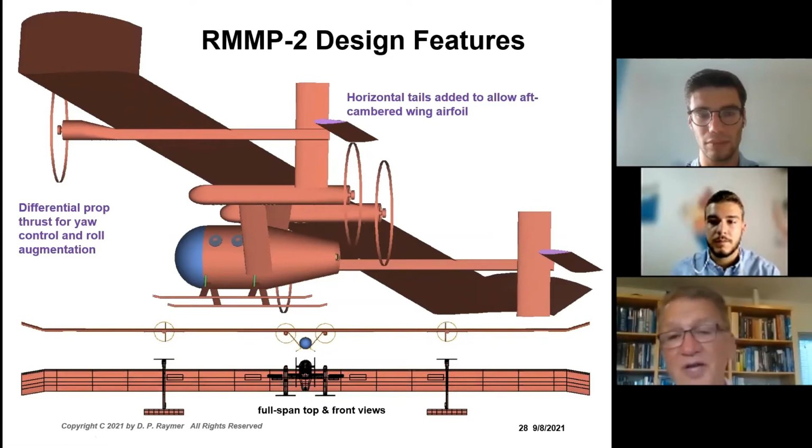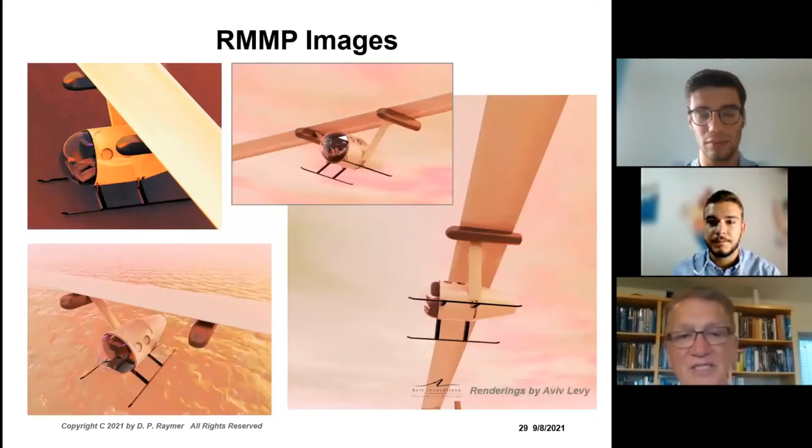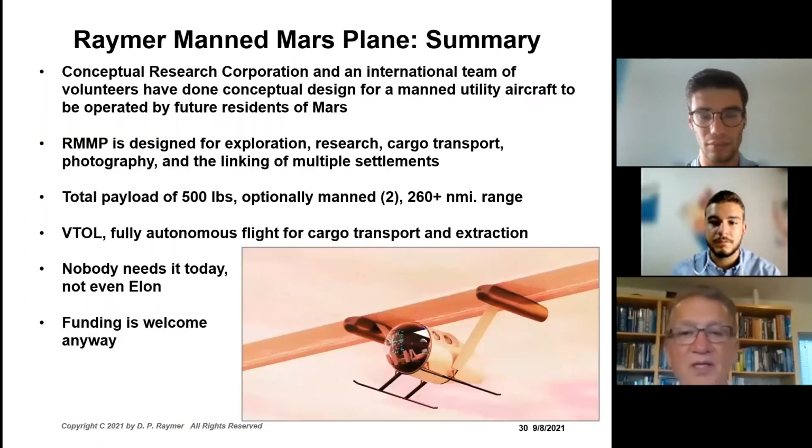There's things I'd like to do now to change it. And if I can get some follow-on funding, great, we'll do it. So let's see, here's some more of the images from Aviv. And this is the -2, so it's a little bit different. All right, so that's some of the stuff that we've done.